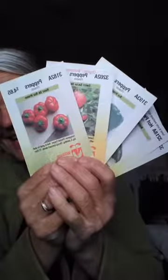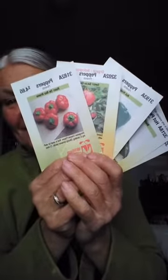Good morning. Pick a pepper, any pepper. Peter Piper picked a peck of pickled peppers.